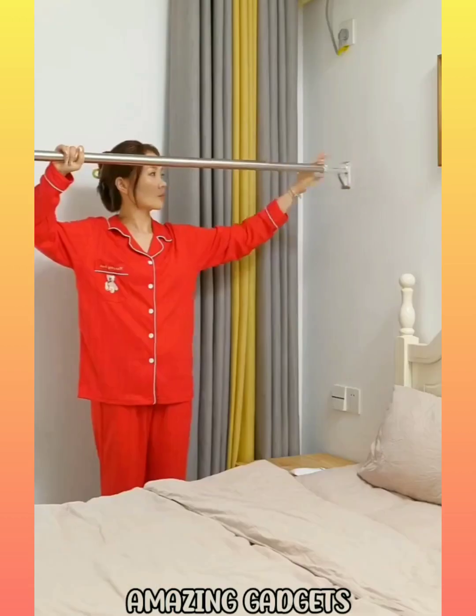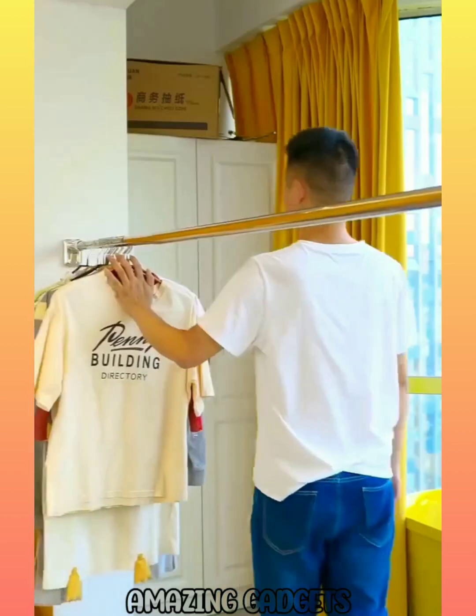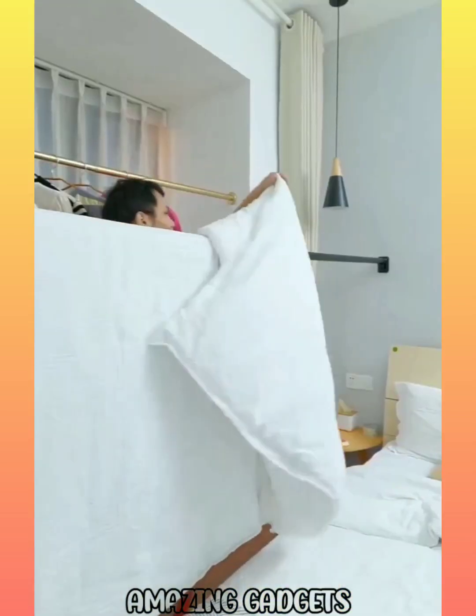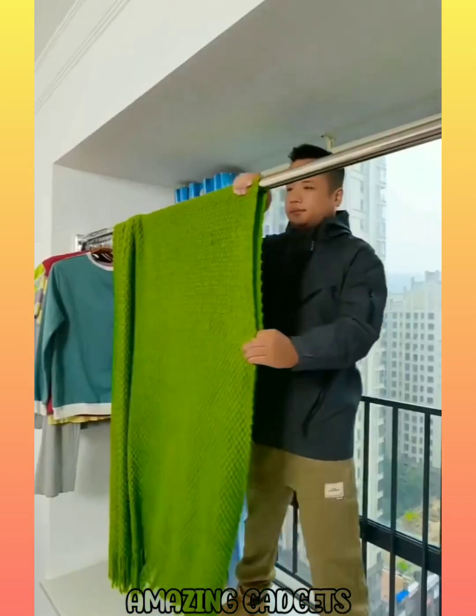Say goodbye to cluttered laundry rooms with our retractable clothes drying rack. With its sleek, space-saving design, our retractable rack effortlessly disappears when not in use, giving you back valuable floor space. Perfect for compact apartments, tiny homes, or anyone craving a clutter-free laundry sanctuary.